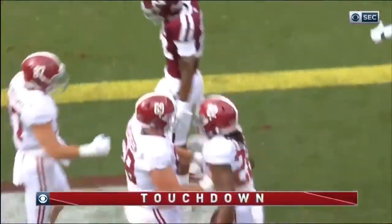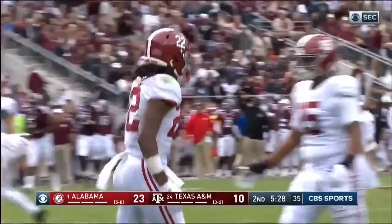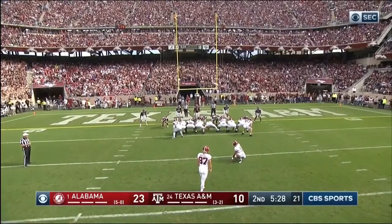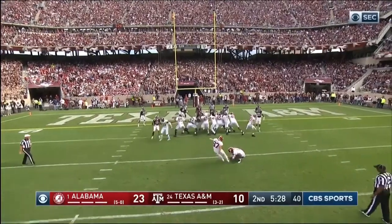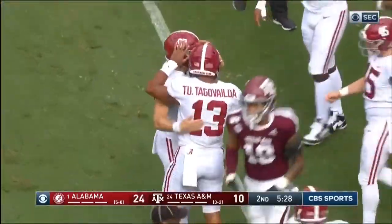16 yards for Najee. His fourth receiving touchdown of the year. It's so interesting. And his brilliant career at Alabama is Bulovas. With the point after, makes it 24-10. I don't know what you do if you're A&M.